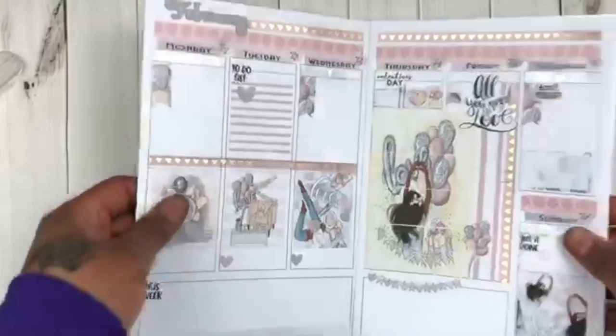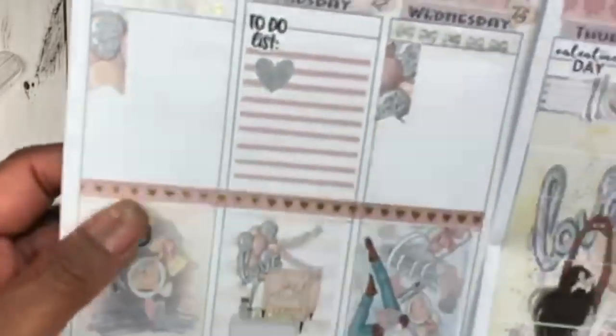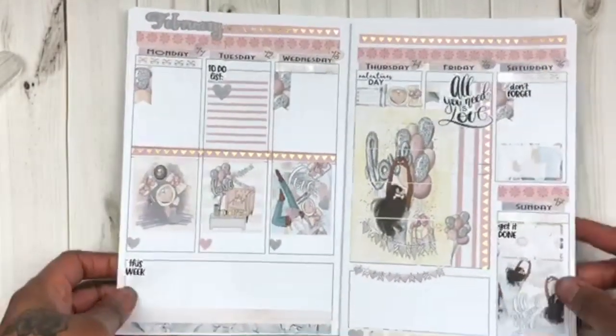And before I go, I just got to let you see the foiling. Look at the foil. And even look at these gold foil on this washi. Anyway, I digress. The video's over.